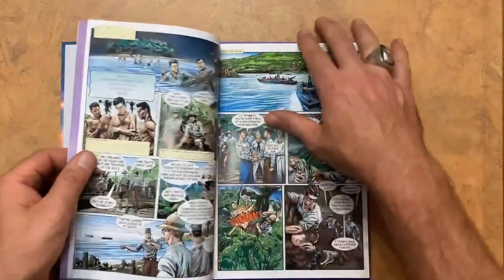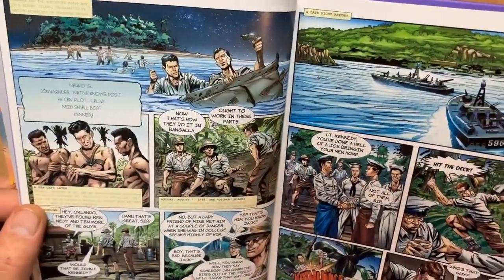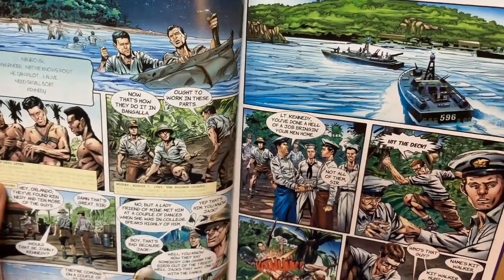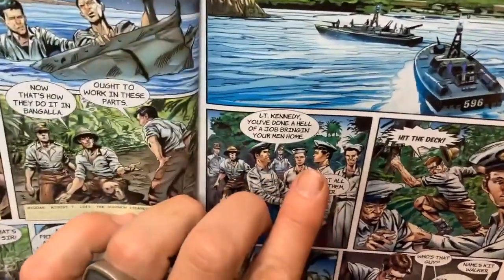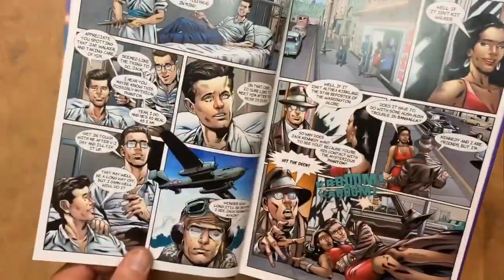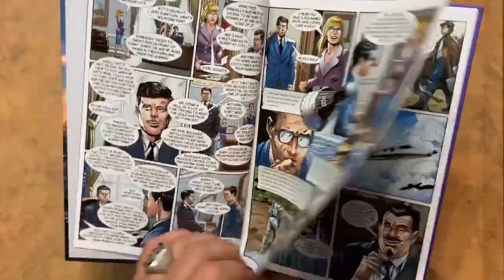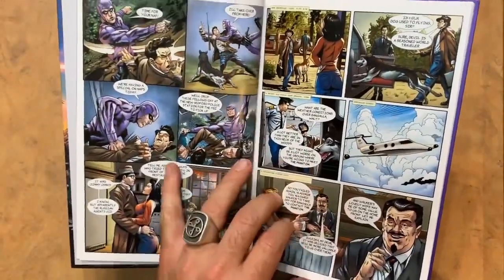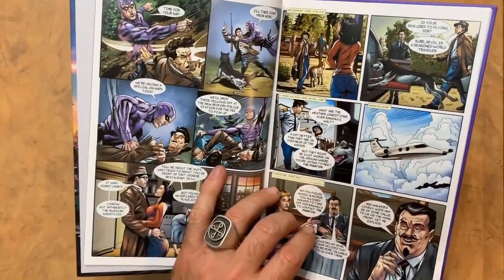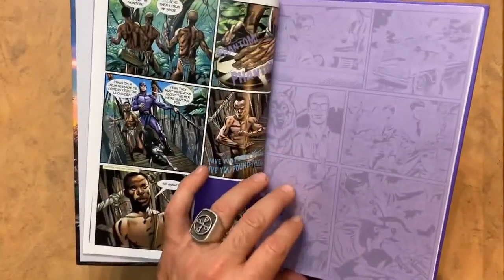You can see there the story. As I say, it's about President Kennedy, John F. Kennedy, and there's likenesses of him here. This is John F. Kennedy, and he is saved by the Phantom, of course. There's examples of the artwork which many people will have seen in issue 1. Here we have our purple hero, and there we are, samples of it.